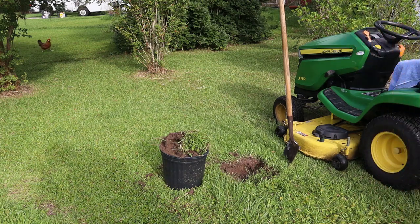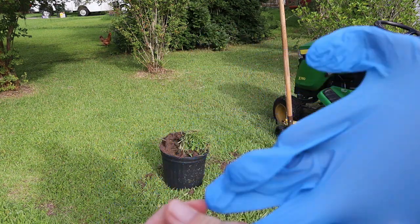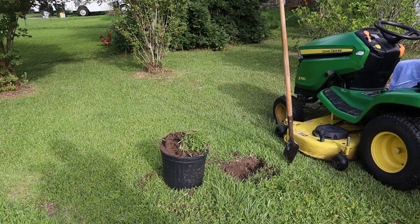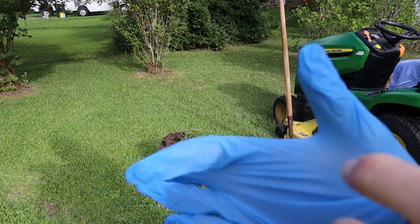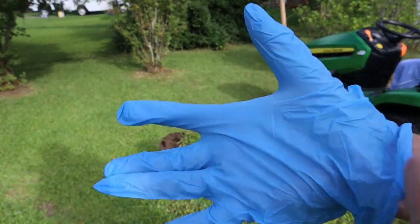Now, I absolutely hate wearing gloves, but I've got a cut on my hand and I have to wear gloves so I don't get it infected. So, sorry, and it's going to be the devil getting it on because my hands are sweating so bad. I bet you the humidity's like 70%. Look at this. You gotta do what you gotta do, right?